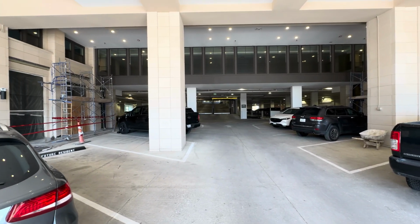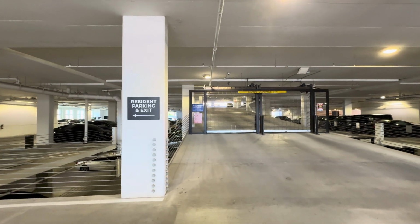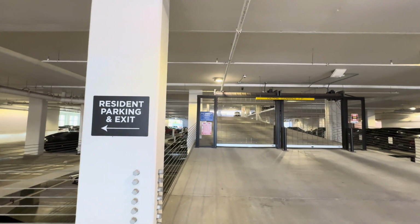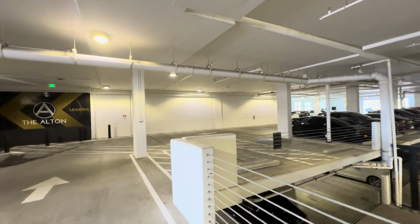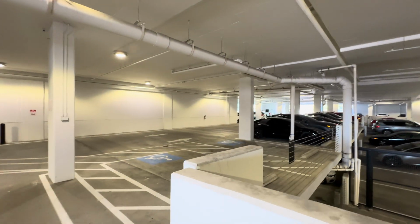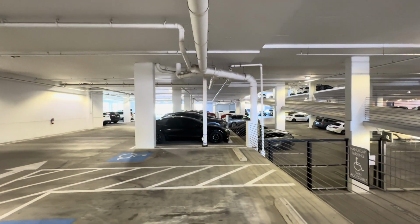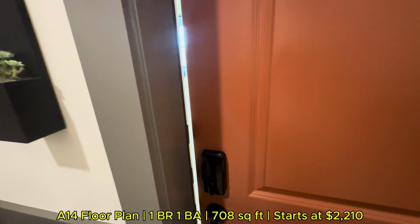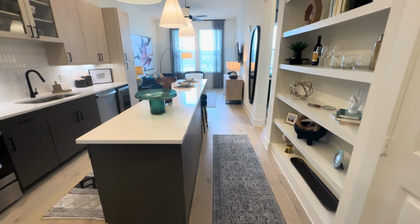In terms of parking, guest parking is all on the ground level, and resident parking will consist of 2 levels, which are underground. There is also an automatic gate that will ping either off of your toll tag or a gate tag that the Alton gives you. So in terms of security, the Alton has their bases pretty well covered. One quick thing, all of your doors will be key fob activated.